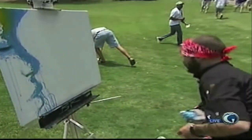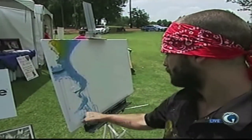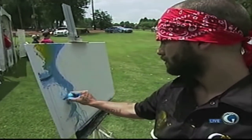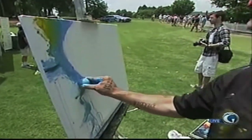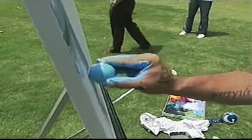And look, we've got a little artist going on here using the golf ball. I actually met this gentleman a couple of nights ago. He is an artist from New York, and it's an interactive painting they're doing during the course of the day, and fans can walk by and make their contribution to the canvas, and then he is going to tie it all together by the end of the day.